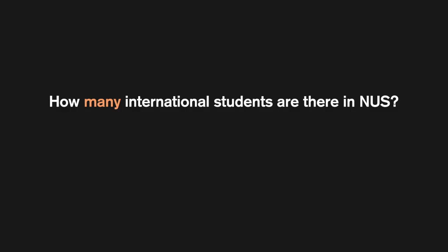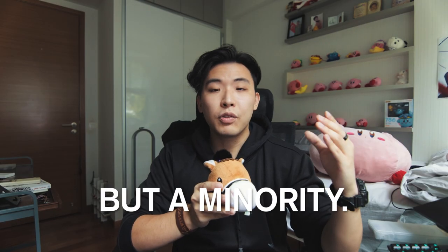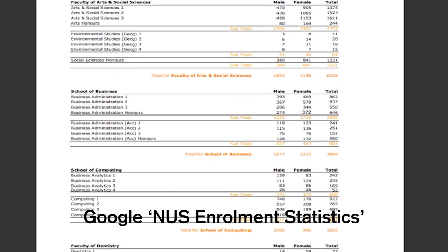How many international students are there in NUS Computing or NUS? Have you seen any Europeans? Honestly, I don't know. It's a sizable number, but definitely a minority. Probably a few hundreds, potentially over 1,000. Don't take my word for it. They don't show it inside enrollment statistics, so I'm not too sure.